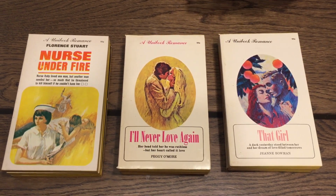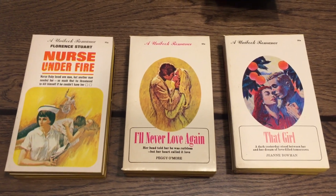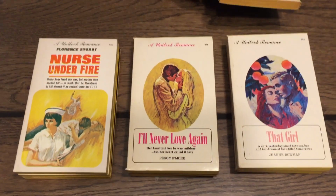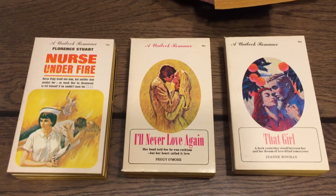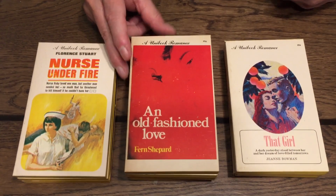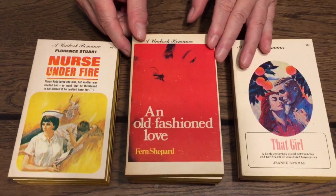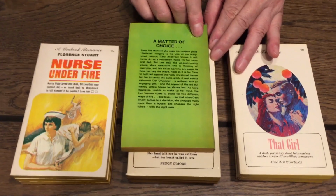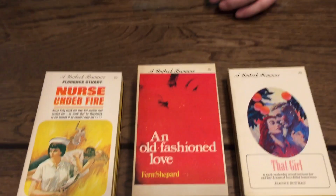And the last one of the 10, and don't forget they were giving you a good deal on these because you get the box set for just $9.50. But if you bought the books all together, 10 of them, it still cost you $9.50. But then you got the box, which is nothing to write home about. But An Old-Fashioned Love by Fern Shepherd, which is like the biggest nothing cover I've ever seen. I mean, it's ridiculous. And the back cover is actually more interesting than the front cover. Terrible.